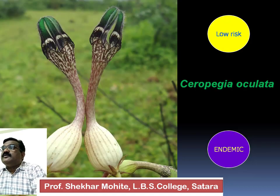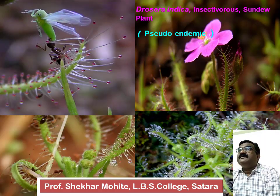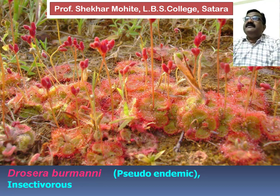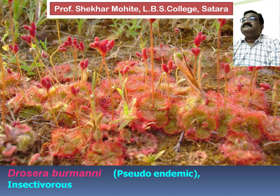This one is the Ceropegia oculeata, found in nearby places of the Kaas Plateau. The flowers are very beautiful and it is also an endemic member. This slide is very interesting. This one is the Drosera indica, and this is the main attraction of the tourists who visit the Kaas Plateau. This is an insectivorous plant, Drosera indica. The plant contains digestive glands, and when an insect comes in contact with a gland, the gland secretes some lytic or destructive enzymes, the insect gets dissolved in those enzymes, and the plant absorbs the nutrients from the insect.